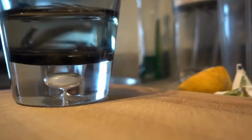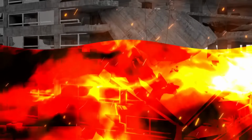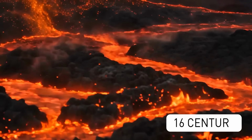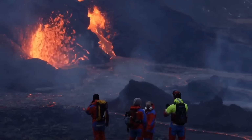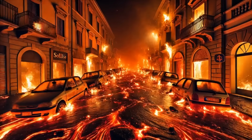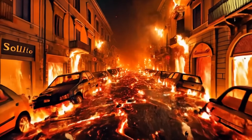But if it does, the consequences could range from a minor inconvenience for locals to a global catastrophe. Its last tiny eruption happened in the 16th century, and it wasn't too bad. But if history repeats itself, like it was with Neanderthals, we're all cooked. An eruption like that could lead to global cooling, crop failures, and widespread famine.